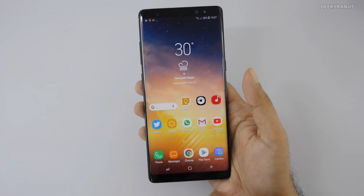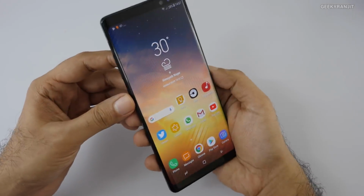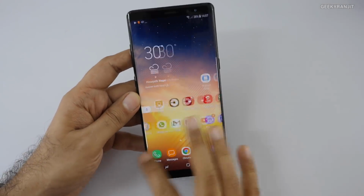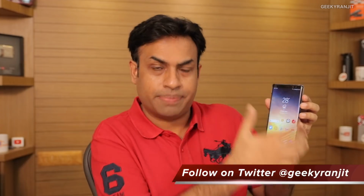The aspect ratio is actually different from most of the other Android phones. With normal Android phones, you get an aspect ratio of 16:9. Here you get 18.5:9, hence it's a lot taller. But though it has that 6.3-inch screen, it is still comfortable to hold in the hand because the width is not that wide. So let's start with what are the things that I really liked.